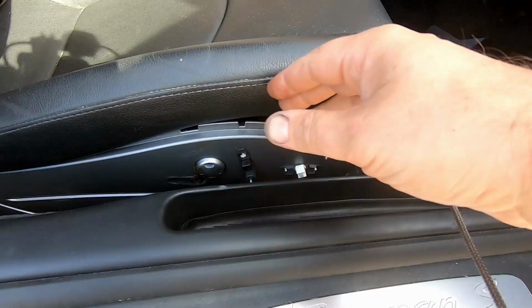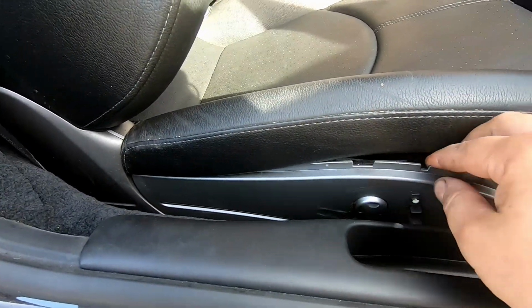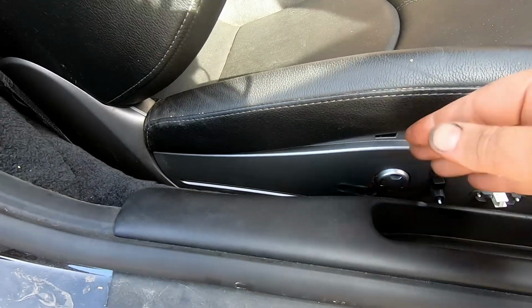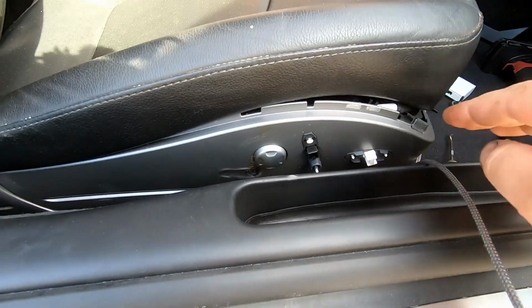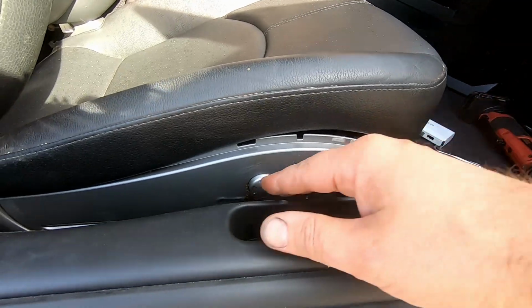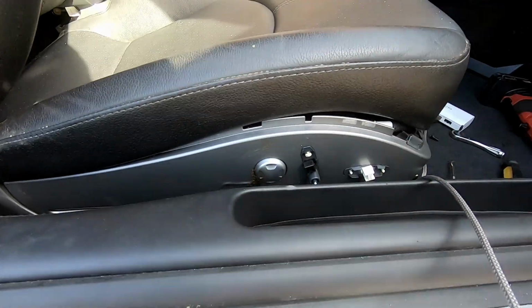It's not going to come all the way. I won't be able to remove it completely because there is one more bolt in the back, holding this plastic cover to the seat. But I think I have some space to remove the 3 bolts that attach the module with the switches to this plastic trim piece.